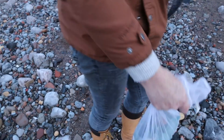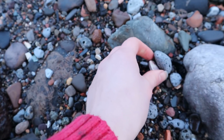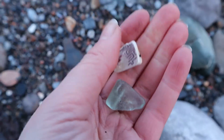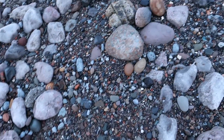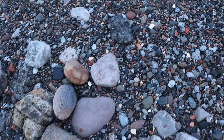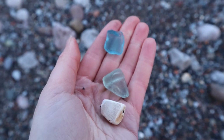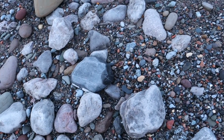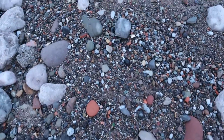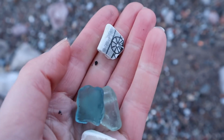Crazy. I really need some gloves. My poor hands are about to drop off. They're so cold, especially the hand holding the camera. Oh, look, there's a lovely bit of aqua colour. Lovely. It's not very well worn, but it's still very pretty. The more you look, the more you see. That looks like a little wheel.